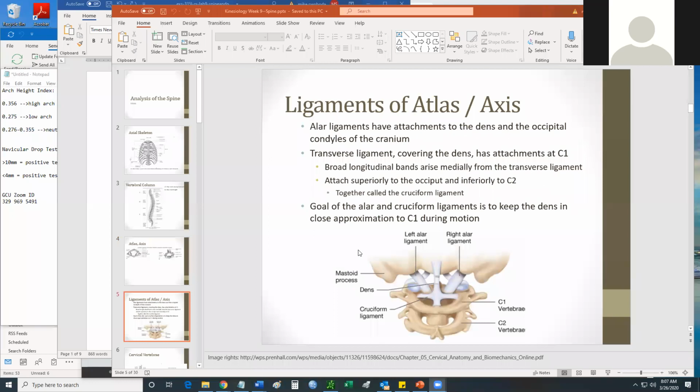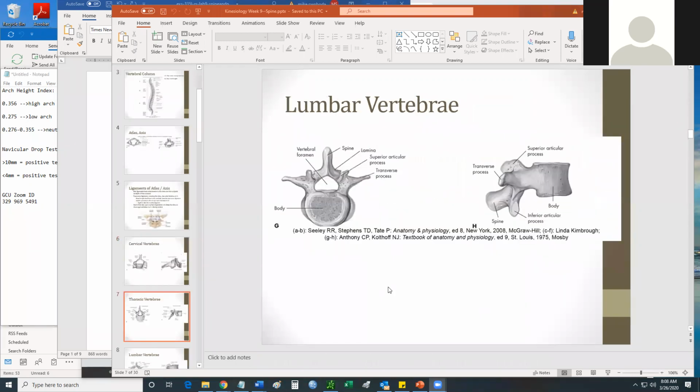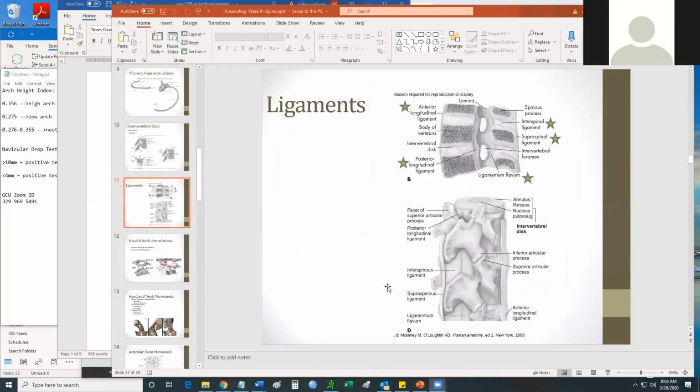Don't worry about all the ligaments here. All of the ligaments you have are virtually all the same in terms of what they do. So you're going to have ligamentous support all throughout. You're going to get ligaments that go all the way up and down the spine, and they attach every which way. So don't worry about everything with that. All you need to know is that the ligaments are going to essentially just hold your vertebrae in place.